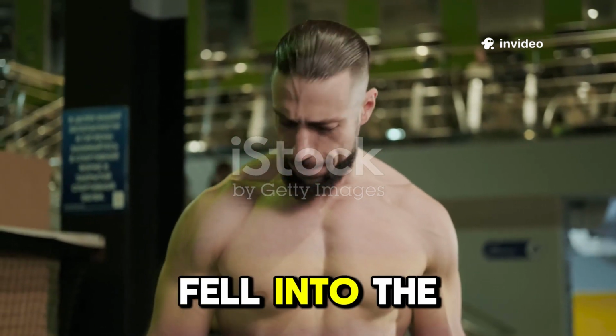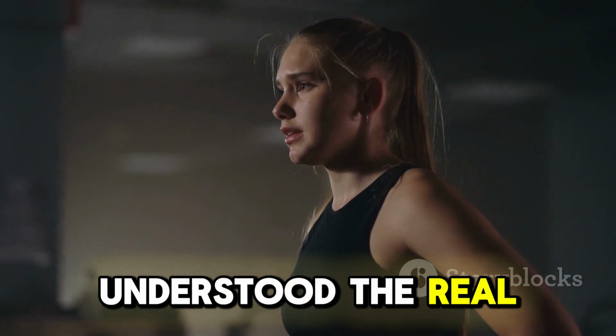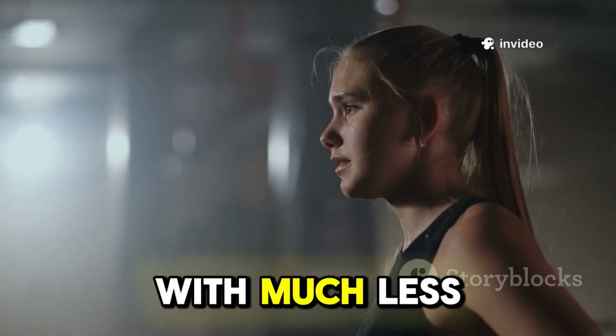For years I fell into the same trap, thinking that the hardest workouts would give me the best results. But once I understood the real impact of each movement, everything changed. I learned that it's possible to burn a lot more fat with much less effort.